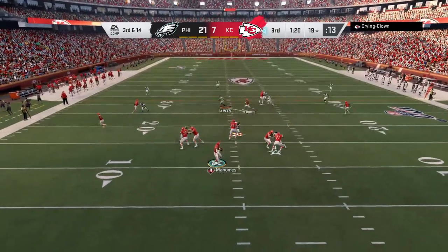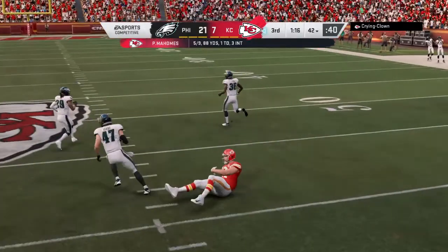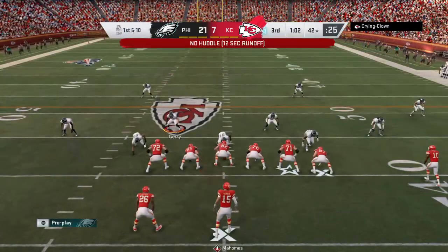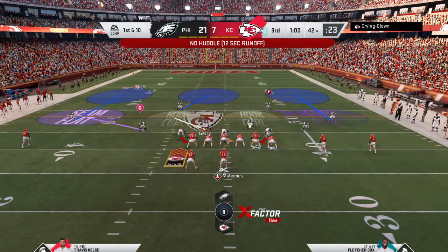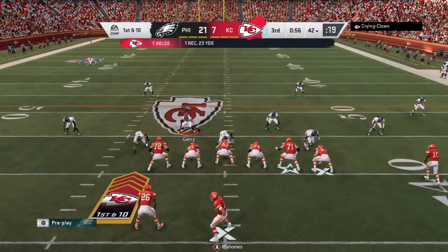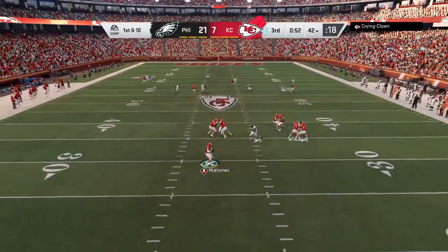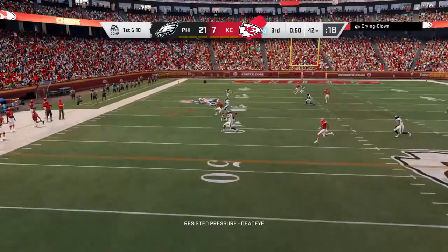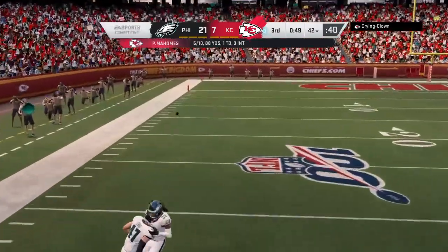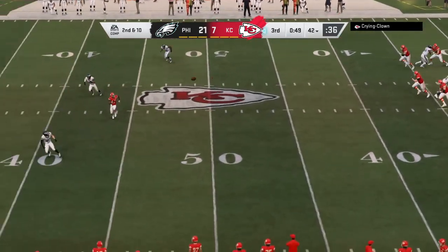On 3rd and long, it's Mahomes. And it's complete to Kelsey. A nice pickup of 23 on the 3rd down conversion. Under a minute to go in this 3rd quarter as they come up 1st and 10. To throw, it's Mahomes. And that is incomplete. Took a shot there on 1st down, but he couldn't reel it in.